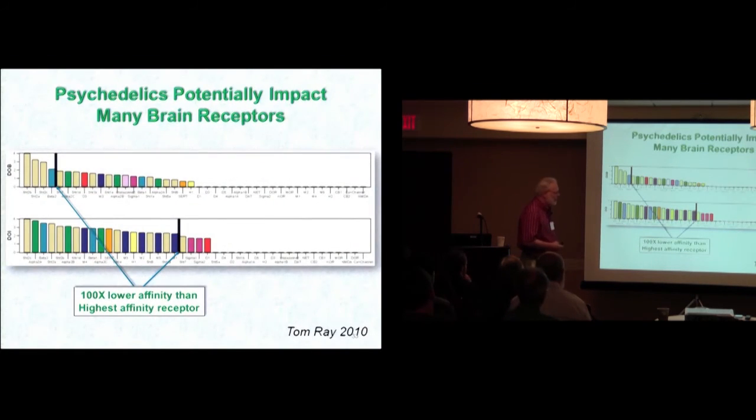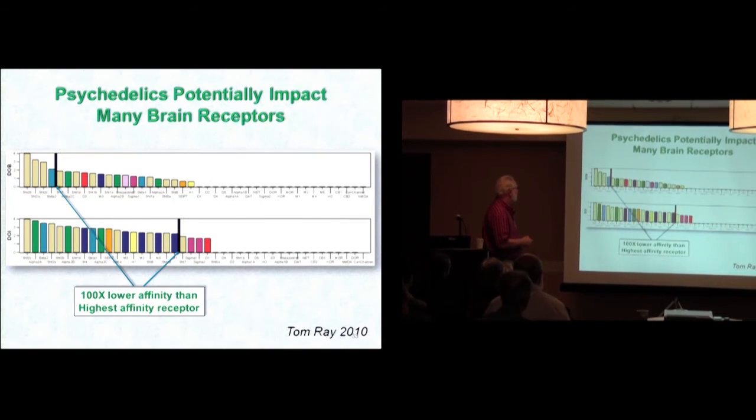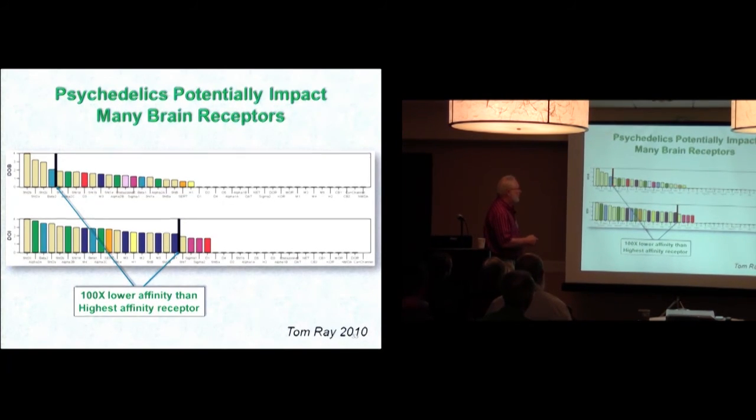Now, this is a paper Tom Ray published in PLOS in 2010. We sent a lot of compounds to Tom, and he got some others and had them screened at Brian Ross' lab. Just to point out, I talked about that 100-fold selectivity, that 100-fold ratio being the critical cutoff. What he's done is drawn lines here for the receptors where you see a 100-fold difference. So DOB, here's the serotonin 2B, the 2A, the 2C, and beta 2, and then you're at that 100-fold selectivity. So if you're talking about the in vivo effect of DOB, you're probably talking about an activation of one of these kinds of receptors. So the 2A is the one we think is there.